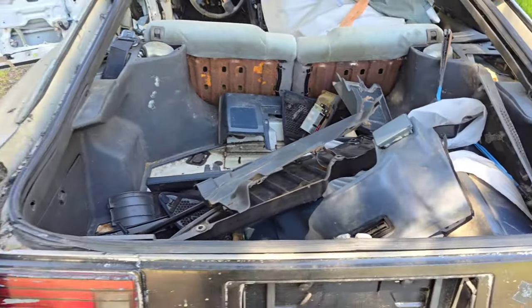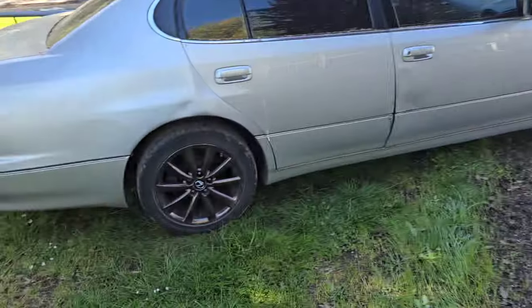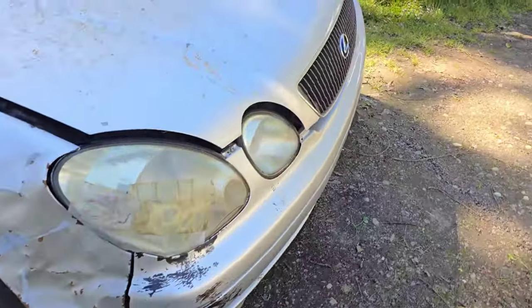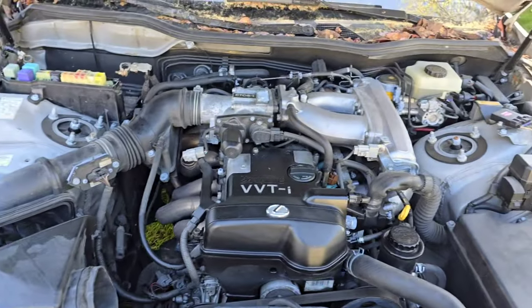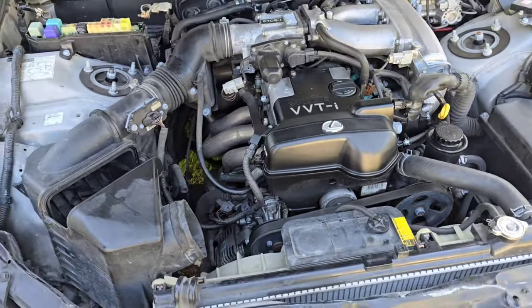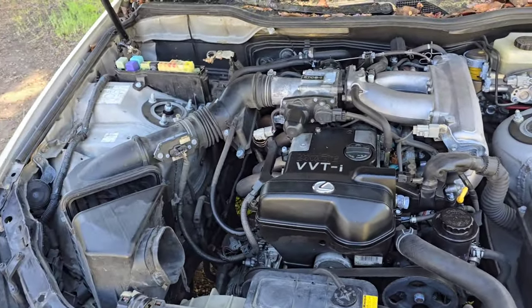So we got no seats, nothing like that. But if you guys saw in the auction, we got another car that we're going to use for the drivetrain. I'll show that to you right now. The Lexus with slight body damage, the GS300. Picked this thing up for extremely, extremely cheap. Engine, super clean. We got a VVTi 2J, so the plan is to pull this out and throw it in the Supra.